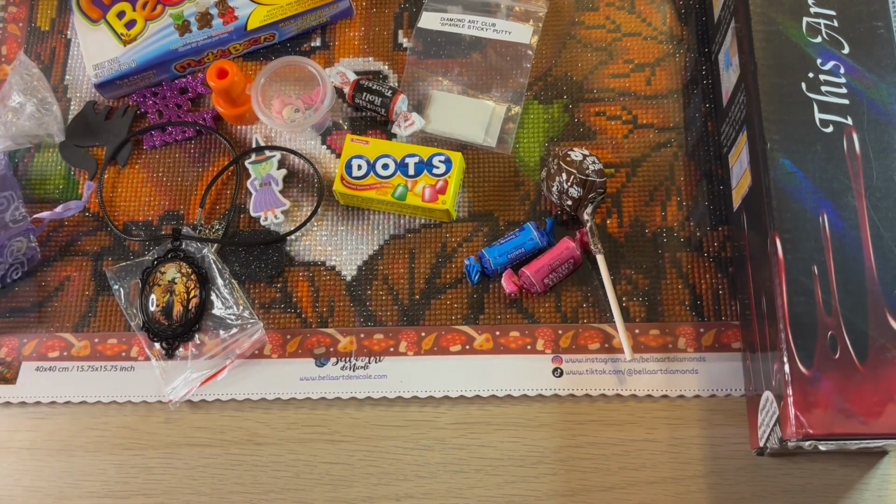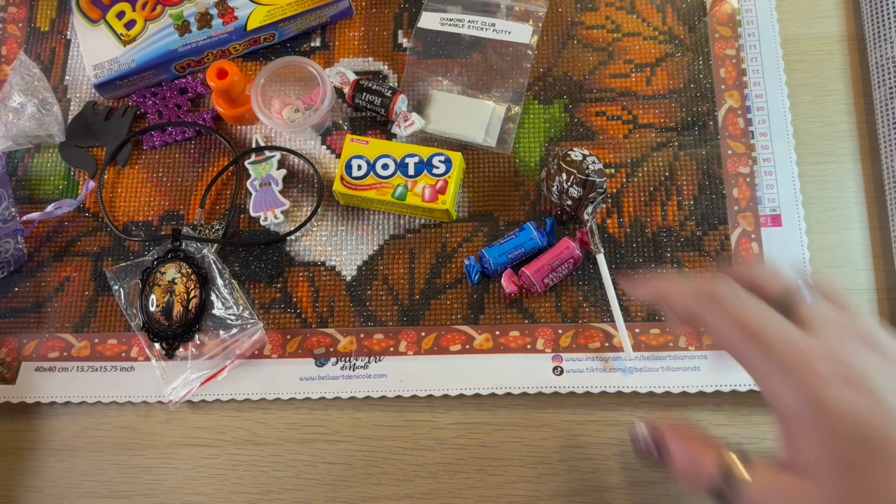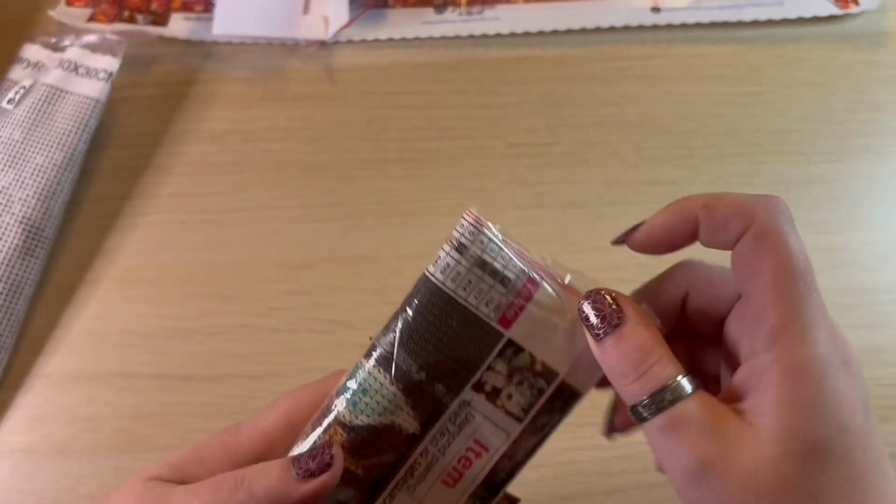Oh my goodness. I'm so happy. Thank you. Right, let's get into these diamond paintings. I'm just going to scooch these little bits up there a little bit. Okay. Let's start with the tiny ones. So this is very cute.